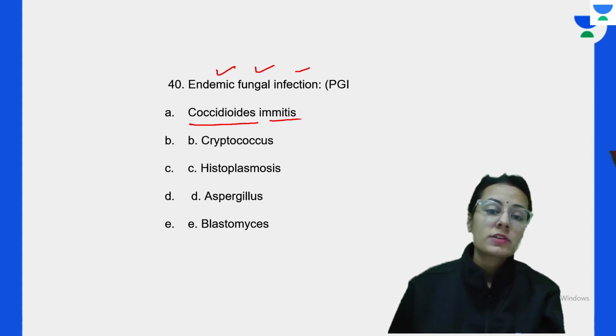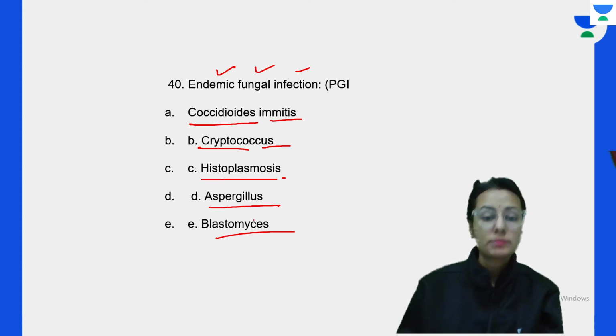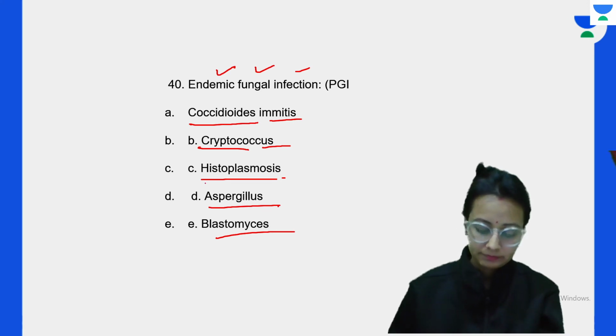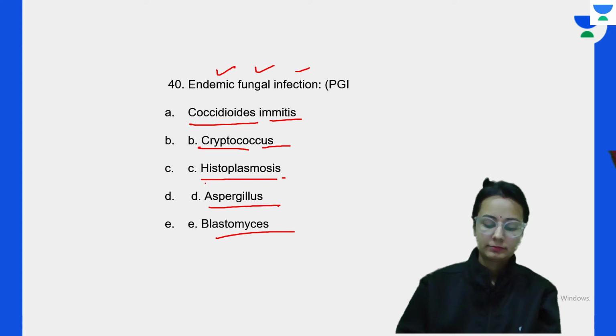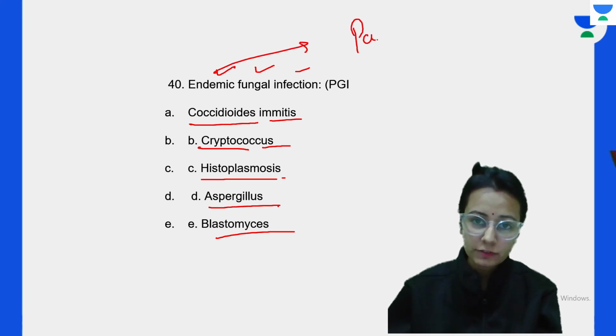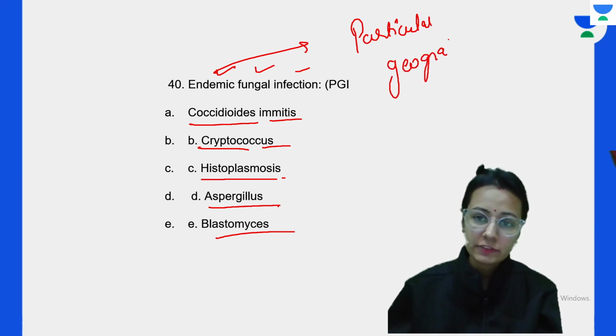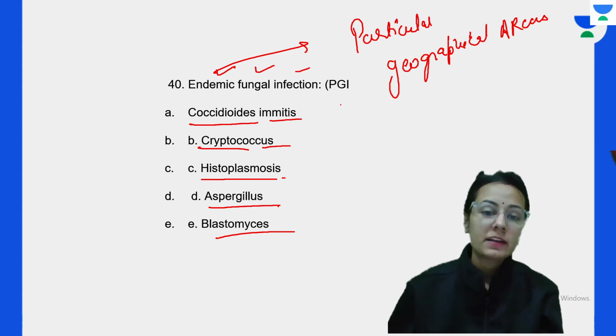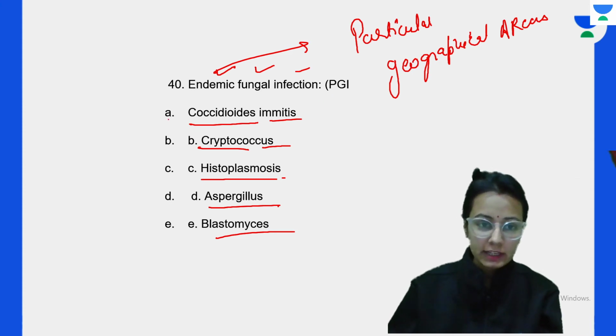Now, the endemic fungal infection: is it Coccidioides immitis, Cryptococcus, Histoplasmosis, Aspergillus, or Blastomycosis? Again, more than one option will be true for this one. Talking about endemic fungal infections, these are fungal infections confined to particular geographical areas. Most of the dimorphic fungi are endemic because they are found in particular areas of the world. So we have Coccidioides immitis, then histoplasmosis and blastomycosis.